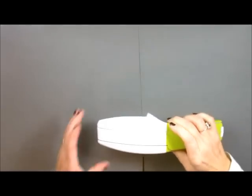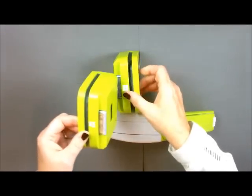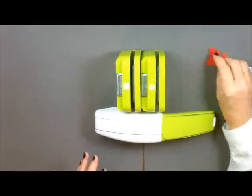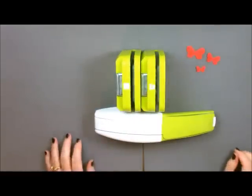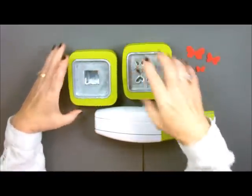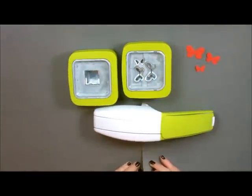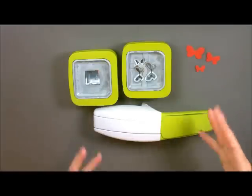on this one also. This is our punch system. All right, you buy one handle, and then you can buy as many of the punches that you want. So these are just two of them that I'm going to highlight right here. This is the cutest stinking thing ever. This is the butterfly punch, and this right here will punch out all three of these at the same time. So what I would do is just punch out a whole bunch of them, different colors, put them in a jar, and when you needed them, there you go.